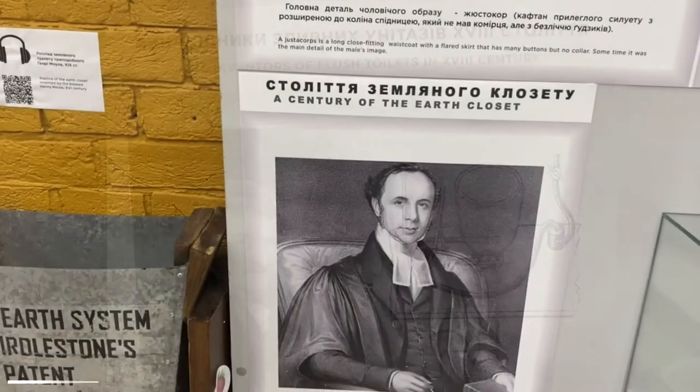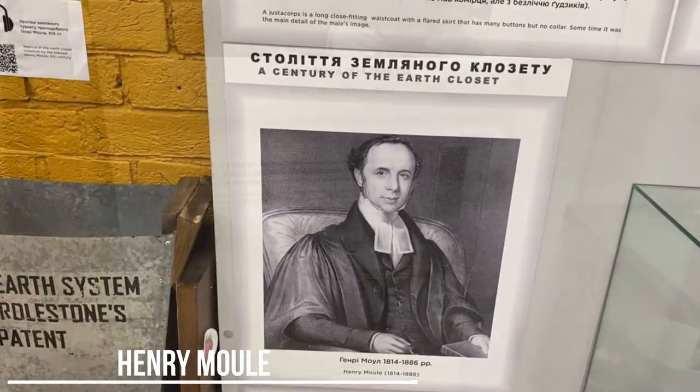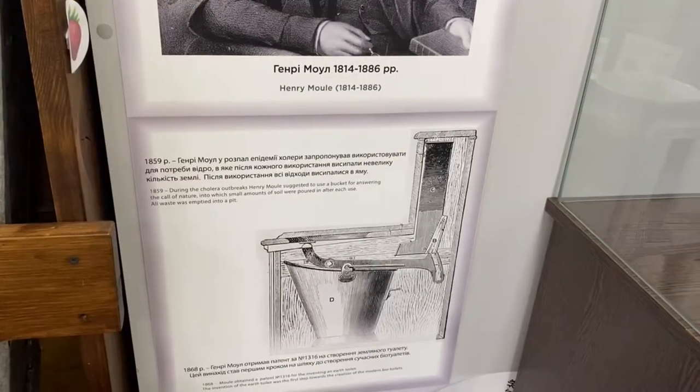Next, we meet Henry Moore, who during a cholera epidemic suggested using a bucket of soil for natural needs and throwing all the waste into a pit after using it.